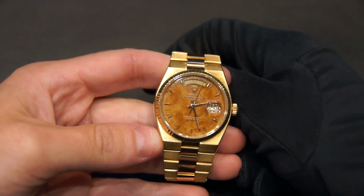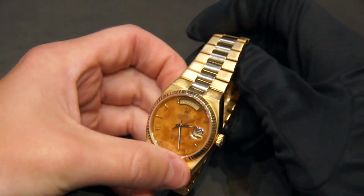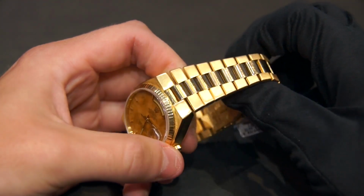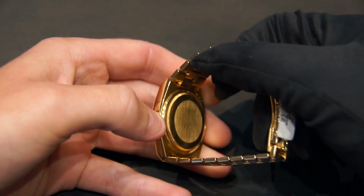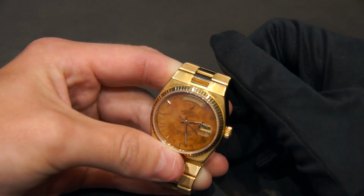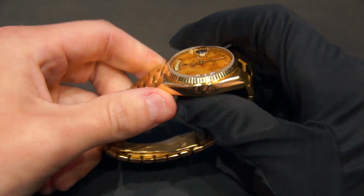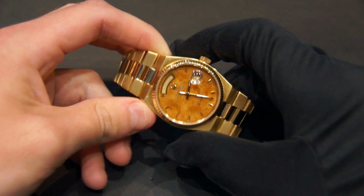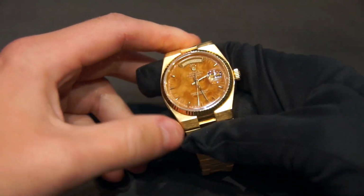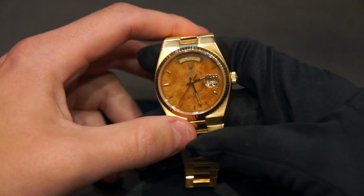So let's move right onto the case. The case is very interesting for a Rolex, given that it has this beautiful Harold Henta-esque integrated bracelet. And again, it is solid gold. This is a very special watch. It's like the President, except not at all like the President because of the case shape. It really does look a lot like a piece designed by Harold Henta. And the case size is actually 36 millimeters, which is perfect for a day-date. For any dress watch, 36 millimeters is the standard.